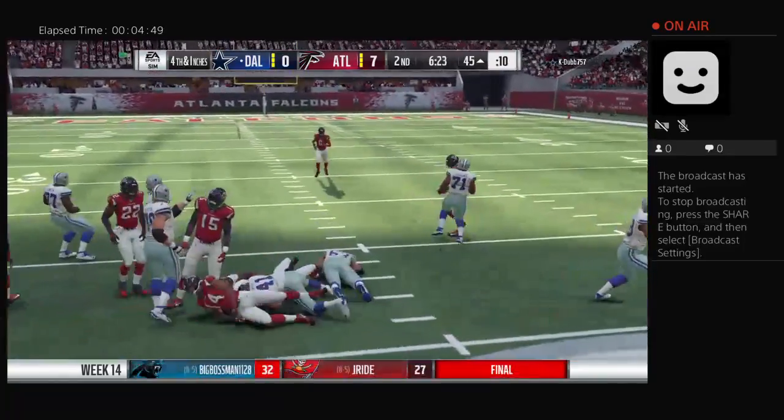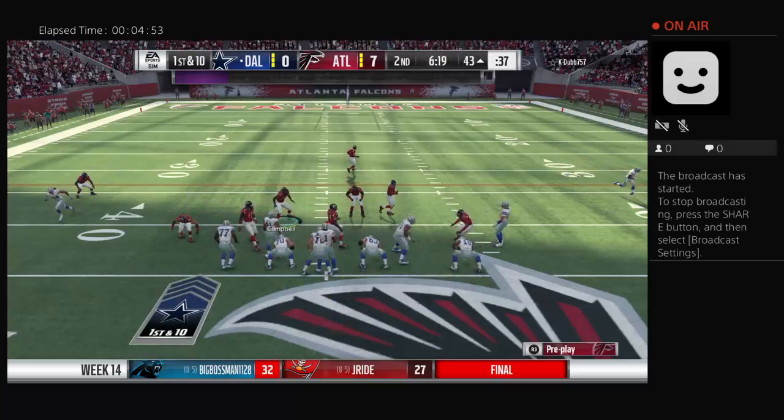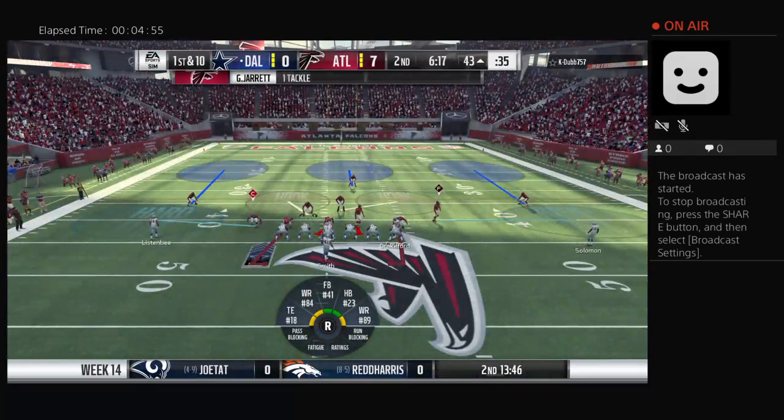Needing the tough yards, they run it with their fullback. And he's taken down at the 43, but not before picking up the first.